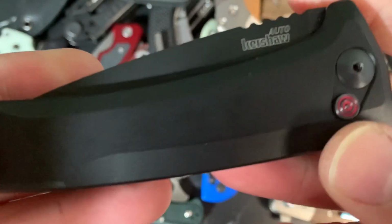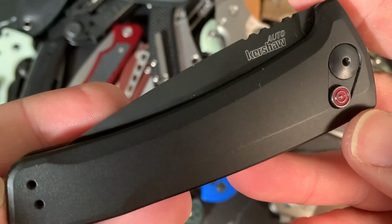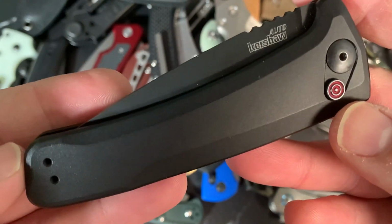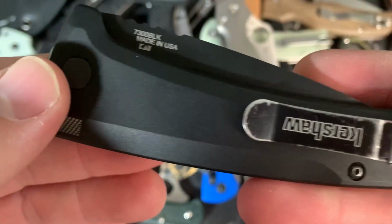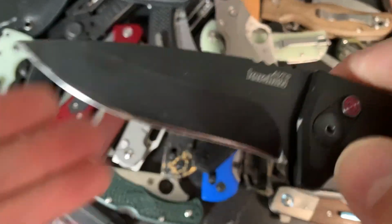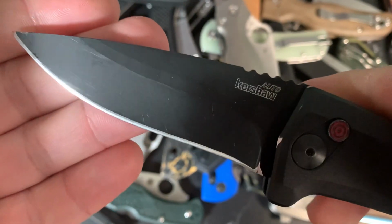I disassembled this knife and serviced it at one point this year, and I was surprised at how simple it was to put together and take apart and put back together. Some autos are a real pain. You've got these springs that fly out and are difficult to reset and stuff like that. This thing was super easy, and so I really appreciate that. And despite being a pretty simple mechanism, it works fine. Action's good.